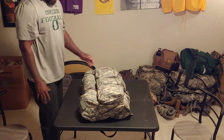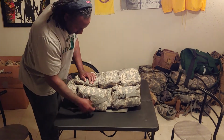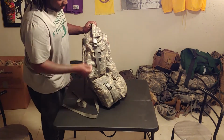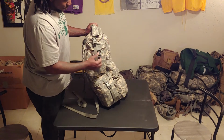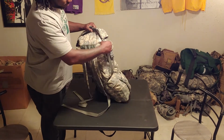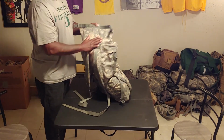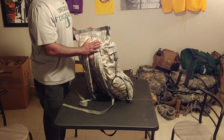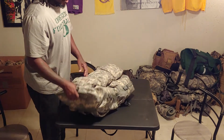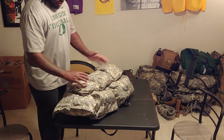Okay, now let's move to the side pockets. You know what? I guess we'll go to the inside, because I had to undo this strap to get to the inside, because this folds over. So boom, boom. And the inside, like I said, this is where that big litter goes, where you can carry your injured personnel out. And it folds up like a cot in a rectangle shape. Fits in there perfectly.